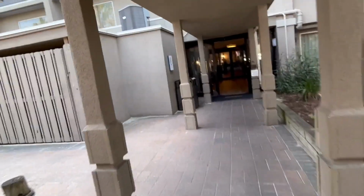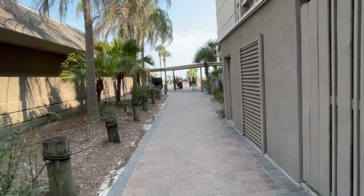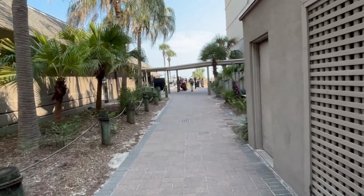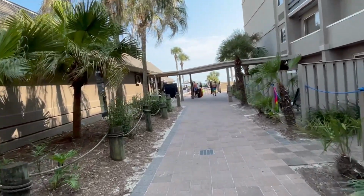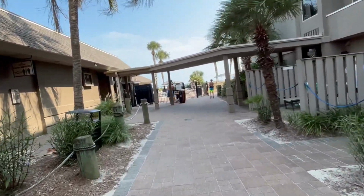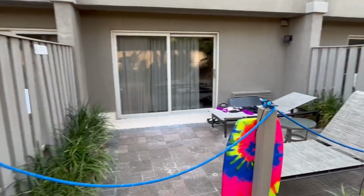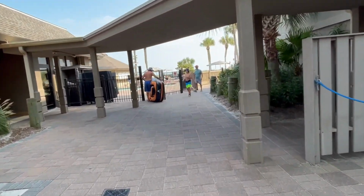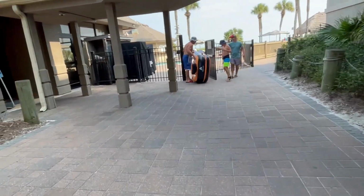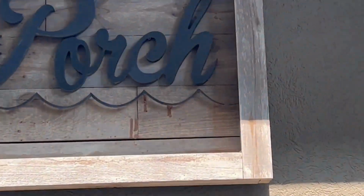Now we're taking a walk from the lobby. This goes to the pool, the beach, the Tiki bar, breakfast, lunch, and dinner place called the Porch. In a minute here, you're going to see our actual sliding glass doors to our little area there. There it is, the Porch.